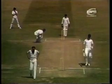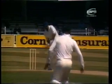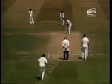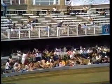It's in the air, but middle and safe. It's a chase to the boundary. And I guess for Peter Willey that was a rare way to get off the mark against Dennis Lillee. Good shot. Plays those beautifully, mostly in limited over games. Just a little bit of room for the stroke.